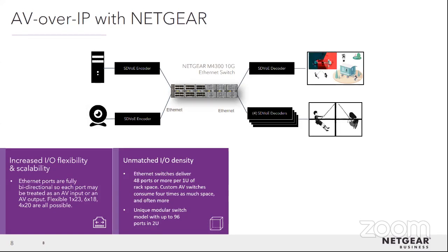In terms of scalability, if I take something like a 16 by 16 matrix system and I wanted to expand that system, it's going to be complicated. It's going to be potentially add-on modules, even potentially a whole new system that I have to run in parallel, or rip and replace my smaller system with an even bigger system.